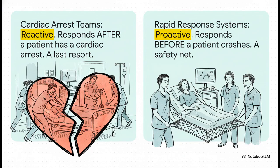For the longest time, hospitals had cardiac arrest teams, but they were totally reactive. They were the last resort you called after a patient's heart had already stopped. This new idea, the rapid response system, is the total opposite. It's proactive. It's a safety net designed to jump in before the crash ever has a chance to happen.